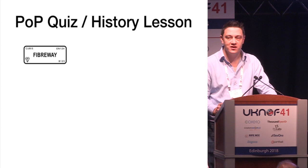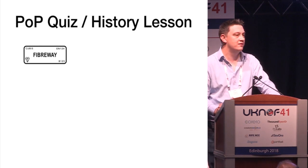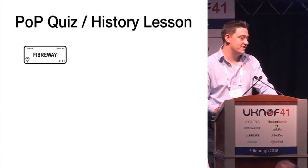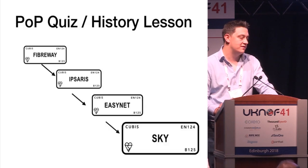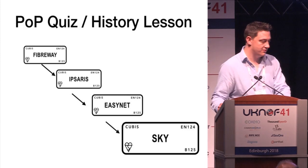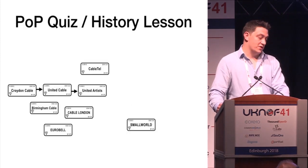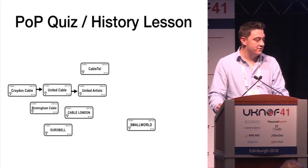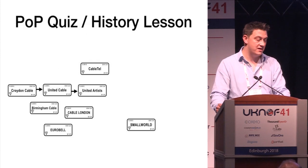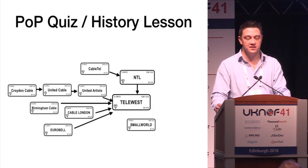Not FiberNet, which we've already covered. Anyone know Fiberway? Well done. Sky via what became Ipsaris, then EasyNet, and now today Sky. So there you are. Then this one's obvious. I couldn't be bothered building in all the steps for this. I think the first one that was created was Croydon Cable. There's probably others that I've missed there. I picked the main ones that I identified as main arterial routes into what was NTL and Telewest.